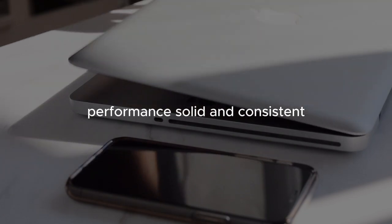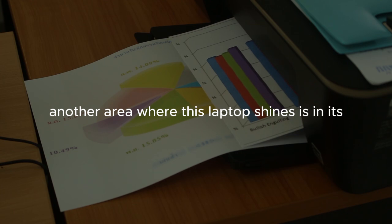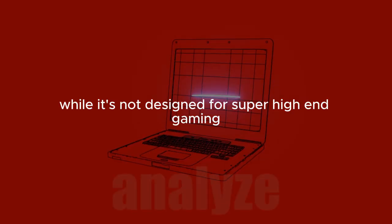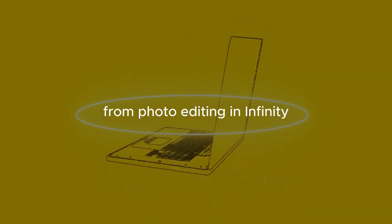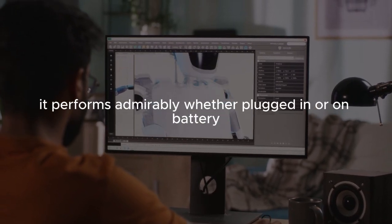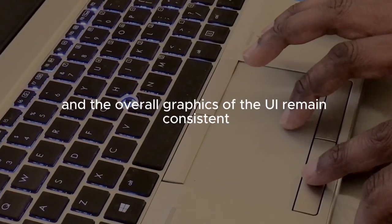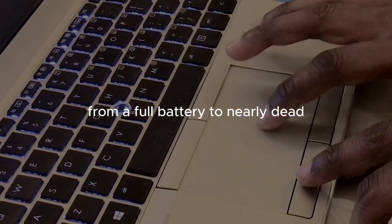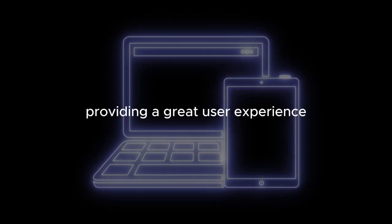Great battery life is a huge plus. Performance, solid and consistent. Another area where this laptop shines is in its optimized performance. While it's not designed for super high-end gaming, it handles everyday tasks with ease. From photo editing in Infinity to working with Microsoft Office Suite, it performs admirably whether plugged in or on battery. The trackpad gestures are smooth, and the overall graphics of the UI remain consistent from a full battery to nearly dead. Native software runs snappily, providing a great user experience.